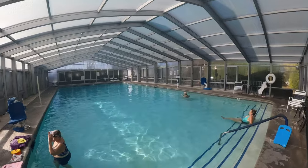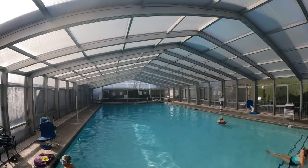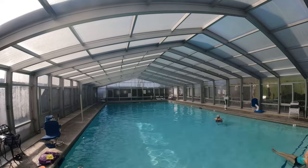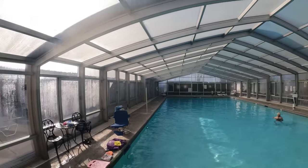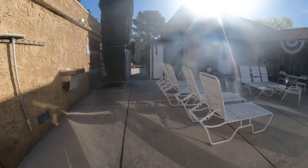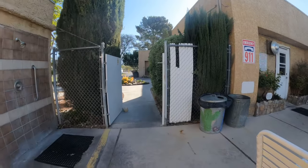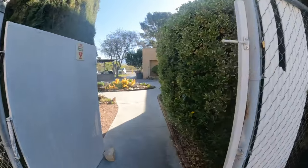There are only a couple of people in here today. Chilly and windy outside, but nice and toasty in here, and the pool is heated and the air is heated because of all the glass. It's just a wonderful thing. And over on the left there is an outdoor shower. They encourage you to take a shower before you go in the pool.